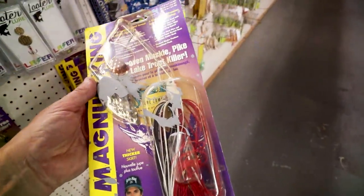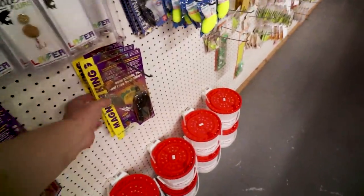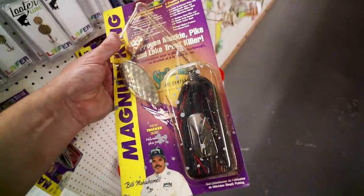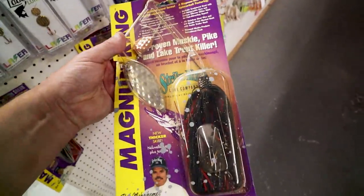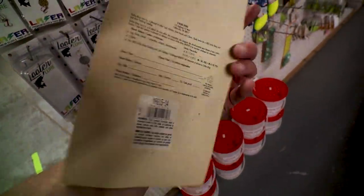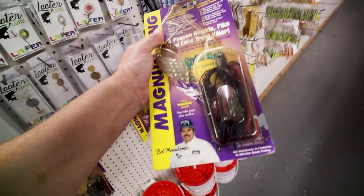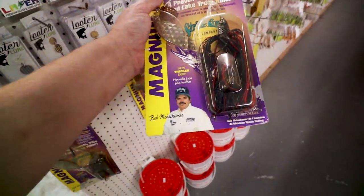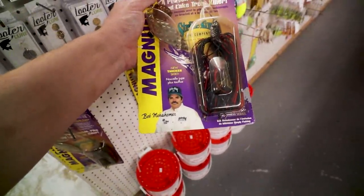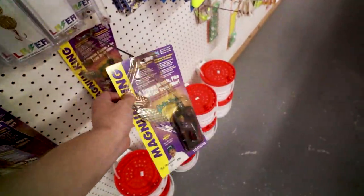Look at that. That looks like a Strike King Magnum King spinnerbait. That one's got a little paint on it. Look at that. Proven musky, pike and lake trout killer. So that is a 1.5 ounce spinnerbait. I've never seen that. I'm saying that a lot today, by the way. But I've never seen that bait. Endorsed by, boy, I cannot wait to destroy this last name, Bob Meskioman. All right, well, maybe I got that. For $9.99, gang, you can be the owner of this Magnum King. Wow.